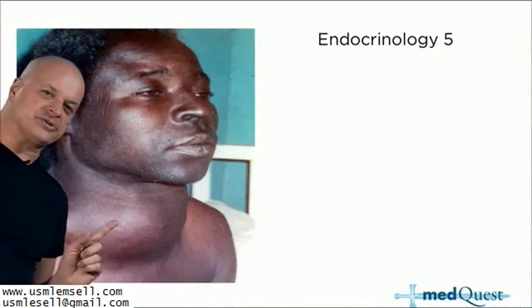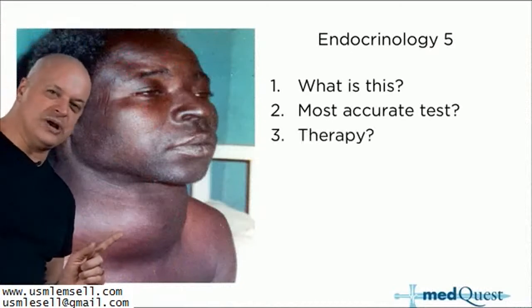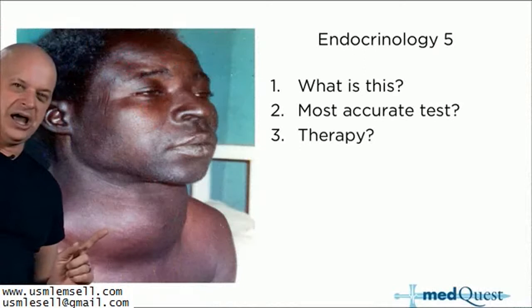Next one, we have a person with a, what is it? It is a goiter. Wow, doesn't this guy look terrible? He looks so unhappy. And yet here he is, and he was too poor to afford the trips to places to get his iodine, and here's a goiter. So what do you do with that? It's like, this is the United States, man.